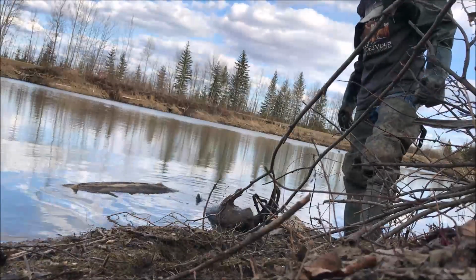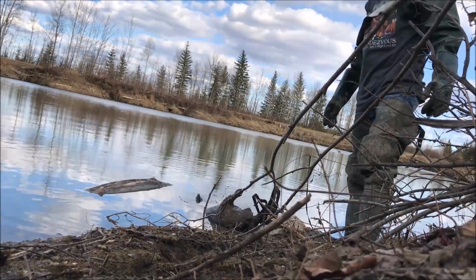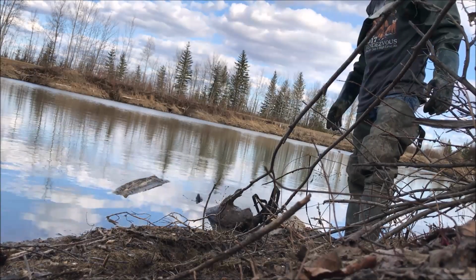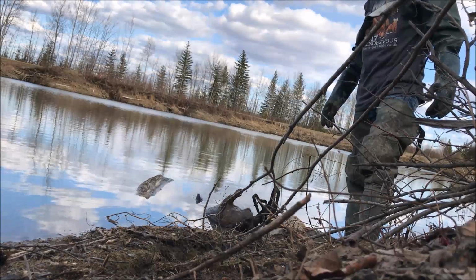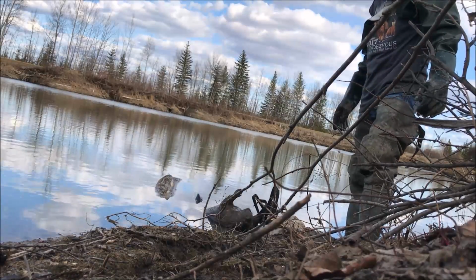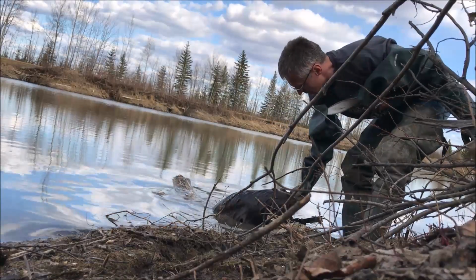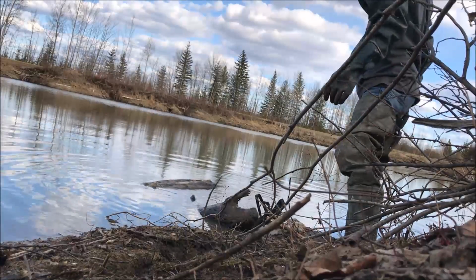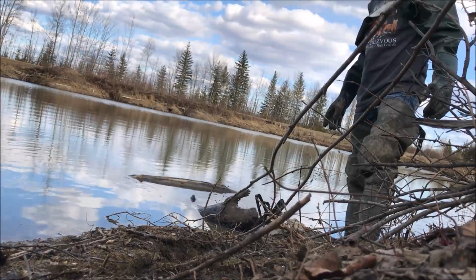This is a number 4 Victor. I don't use these traps anymore except for beaver, because I only use offset jaws on canines, or padded jaws. So these old traps can still serve a purpose if you can find a spot to set them. But yeah, I'm really pleased with this beaver. So we'll get this set back up here, and I'll show you the remake on it.